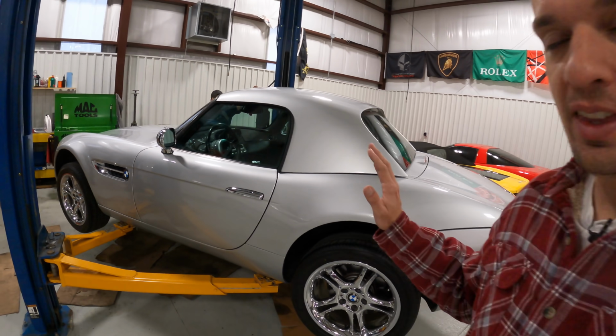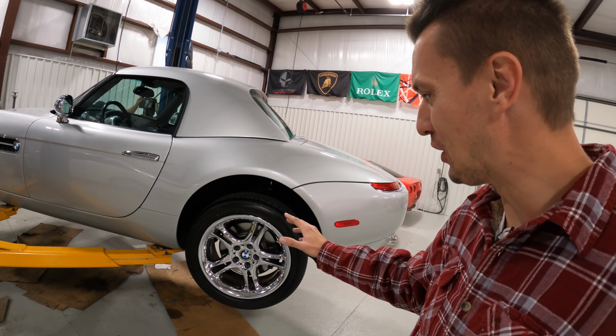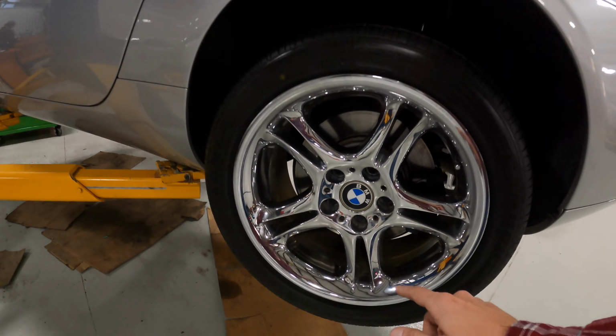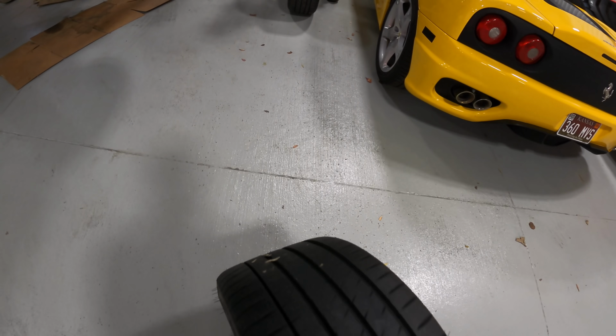Up she goes, and I think these wheels are part of the reason why this thing sat for sale for quite a while, and I got such a good deal on it. I mean, this just doesn't look right. Usually they're alloy wheels, and then also they're starting to pit here on the inside. Just not a good look, but we're fixing it.